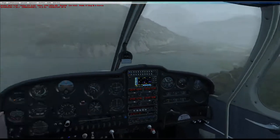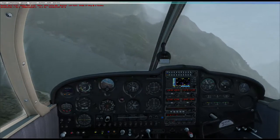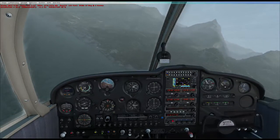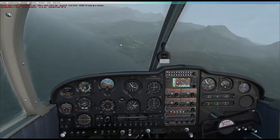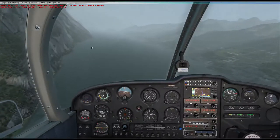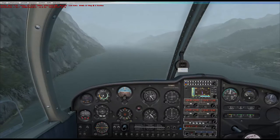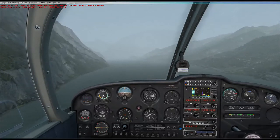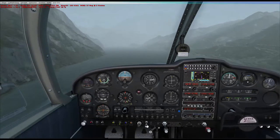Okay, this is the Walensee. Now it muted the sound somehow. Okay, so this is the Walensee. Weather. Very realistic. Okay, we don't need the carburetor heat anymore.